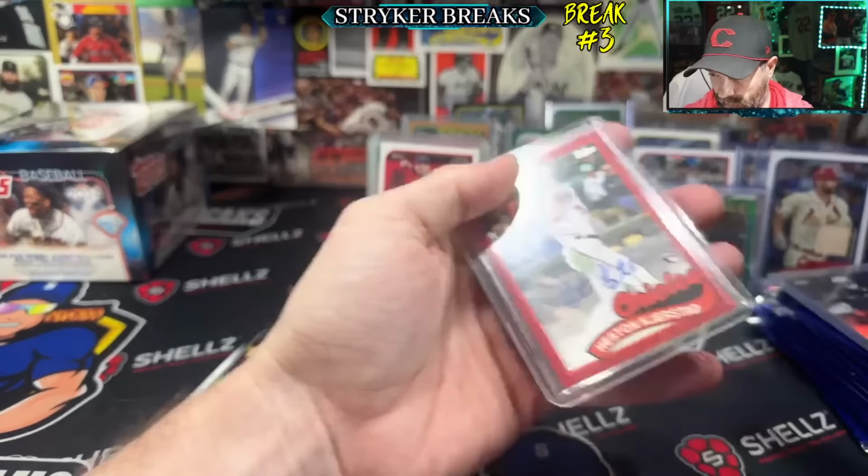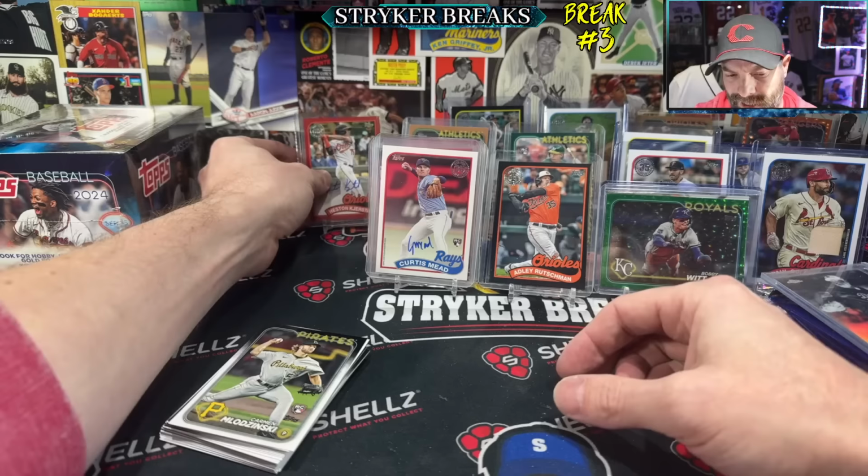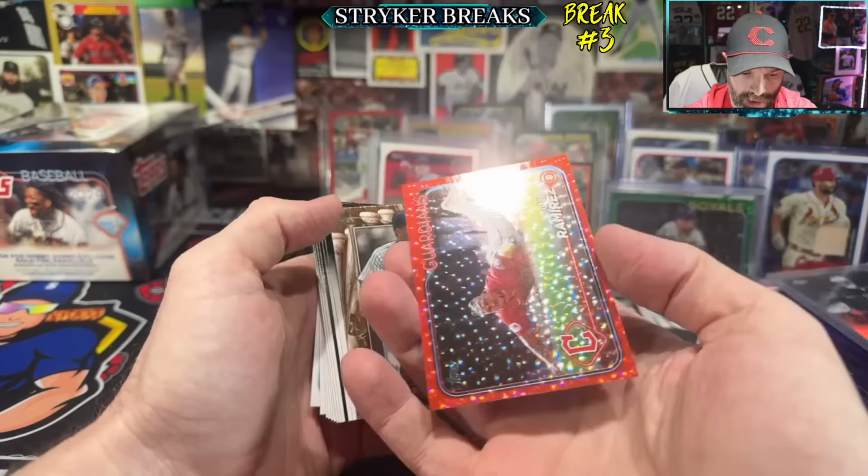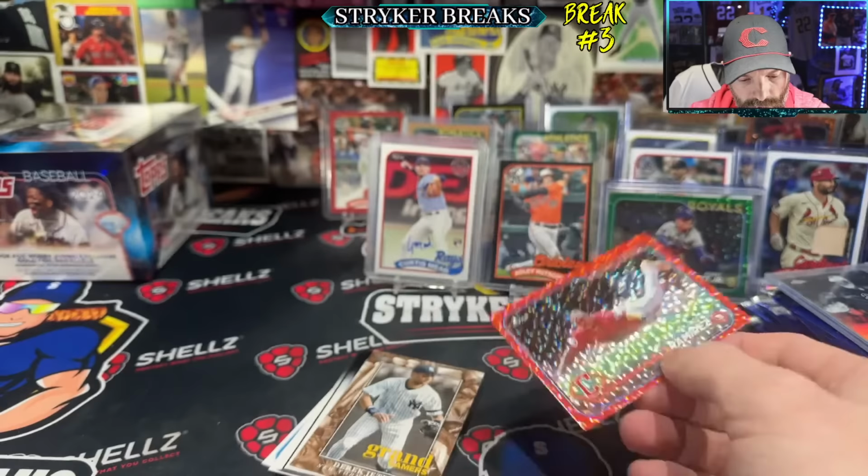Kind of feels like we're getting good, 4 out of 12. A third of our box had autos in it in that first break, right? It just feels like there's more autos coming out of hobbies than normal too. I don't know if that's 100%, but it feels that way. Here we go. Well, I gotta open up another pack of sleeves.